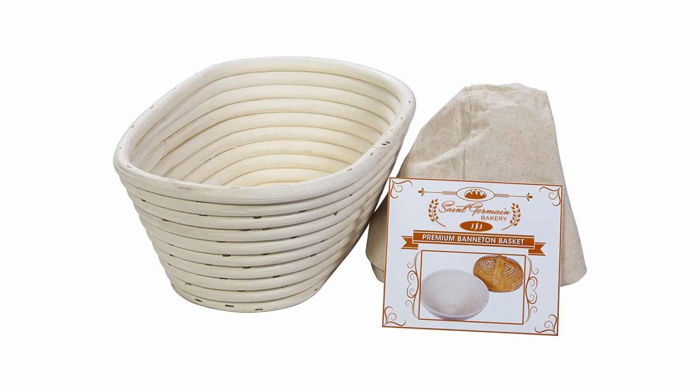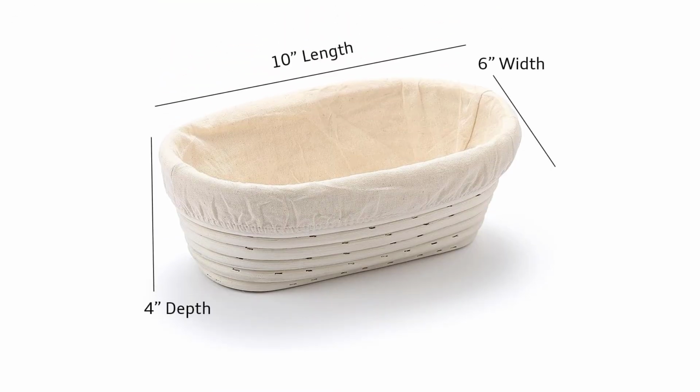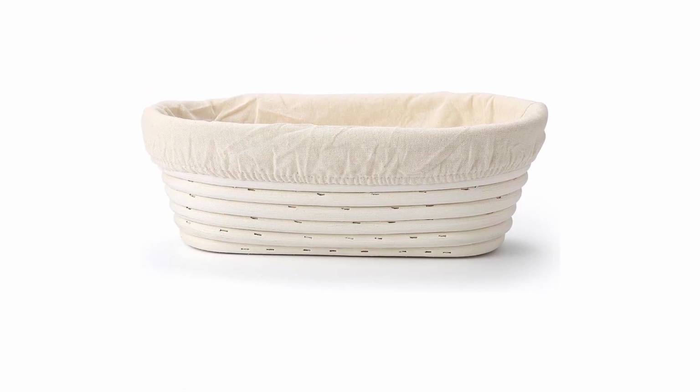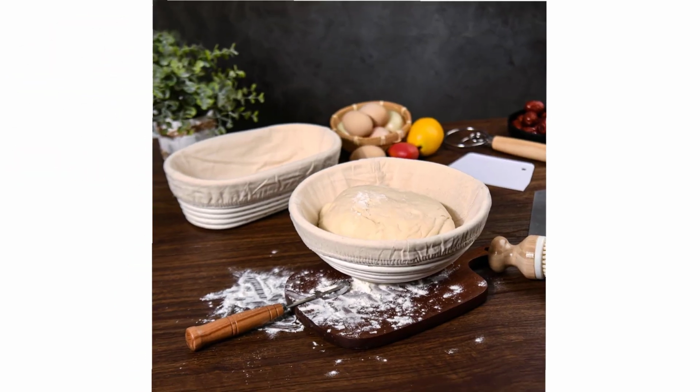Number 2. St. Germain Bakery 10-inch Premium Oval Banneton. A big round bowl is beautiful, but when you cut the loaf, every slice is a different size, not optimal for making sandwiches. Our favorite oval basket makes oblong country-style loaves instead, which yield a more consistent slice profile you can stack with meats, vegetables, and condiments.